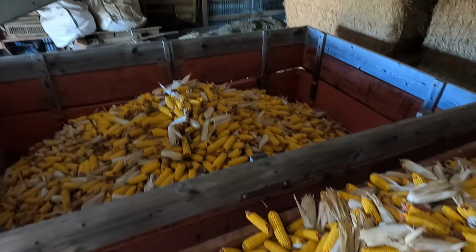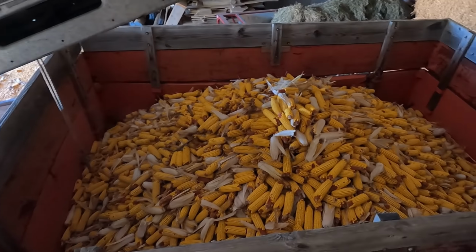I wonder if this load's gonna fit in there. Yeah, I don't know. We'll see how this goes.